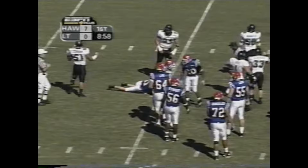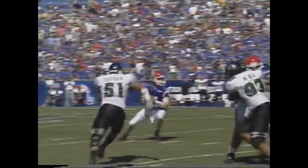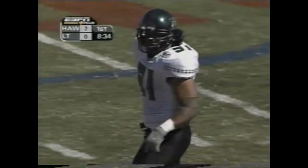And that's one of the things, Mark, that we talked about at the top. Those are situations where Luke McCown has gotten into trouble by throwing this ball into coverage, but he also has to do a better job of recognizing this. All Hawaii did out of their 4-3 look is just move their outside linebackers to the outside, and they brought them both. There's no place to step up into right there. Luke has to throw that ball away and not take the sack.